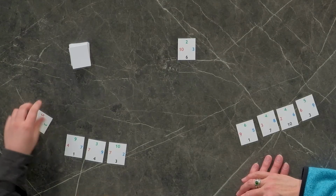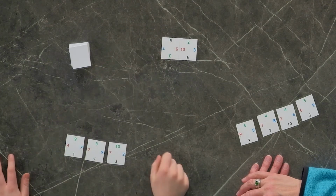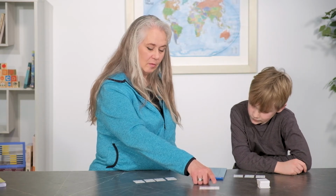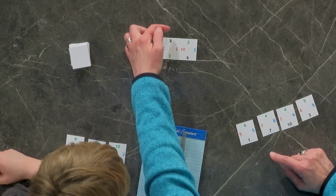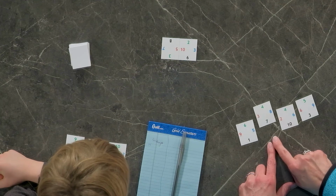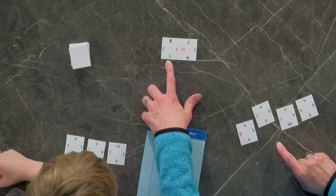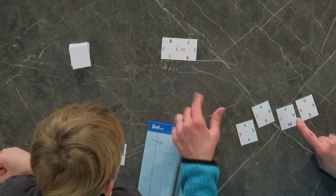Wait, could I do this? Yes. So you just got 15 points. Way to go. So now I have to play on the last card played, which is this one. So I can do the black. Here, I can do the black 8 with my 7. With the 7, I could do an 8. With the 3, I don't have anything that would match that makes 5, 10, 15, or 20.